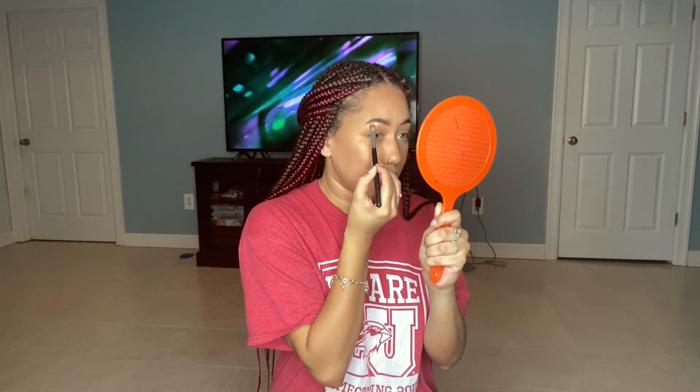If you thought we were done highlighting, you were wrong as hell. I'm going to just get this little corner right there. That's it. That's all I do. This little corner, that's it. You see it? It's already better. Take my blending brush for eyeshadow and I just blend it so it's a little bit more subtle.